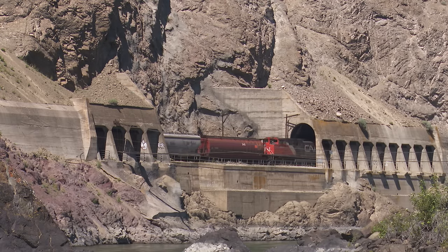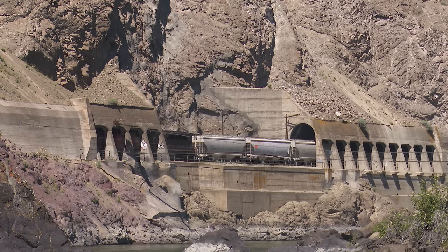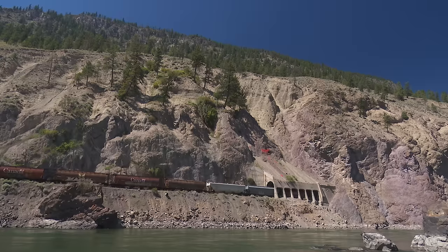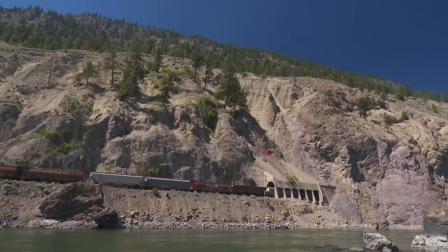The engineer has come out of dynamics and into power, as evidenced by the radio-controlled SD70M-2. Its two-stroke prime mover adds 4,300 horsepower to the middle of the train.